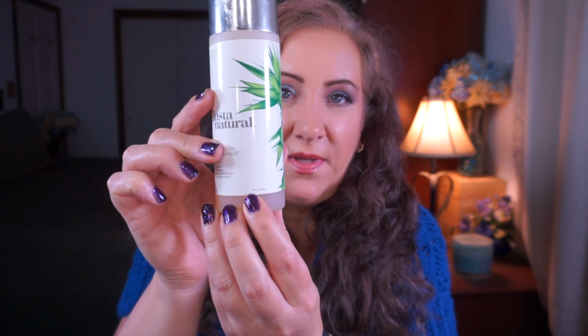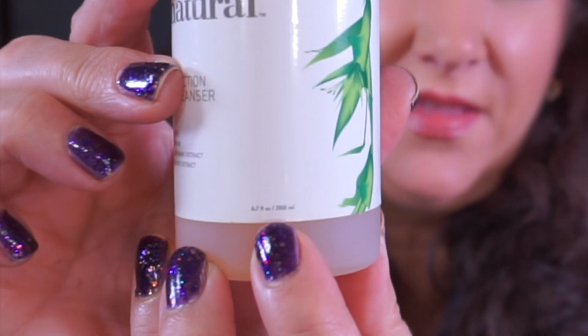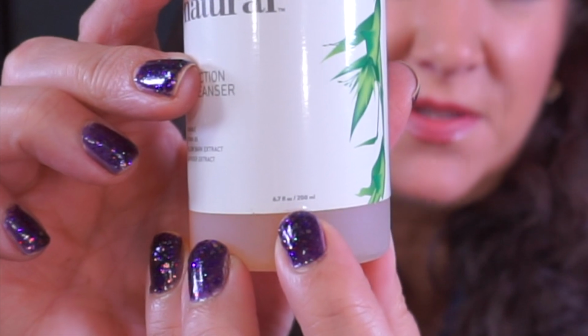I want to say it's somewhere like 6 to 8 ounces. I know it says it on this bottle somewhere. I have yet to figure out where it says it, but I know it says it somewhere. And I just found it. Do you see this tiny little size right there? Yeah, I didn't think so. Me either. But I swear it says 6.7 ounces right there in really, really tiny letters and numbers.